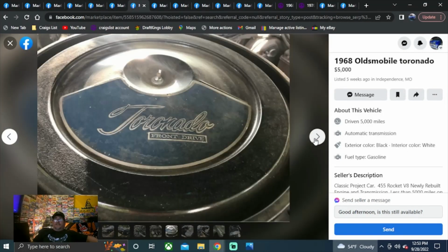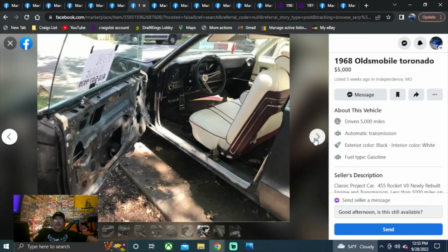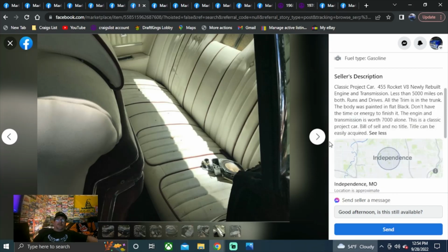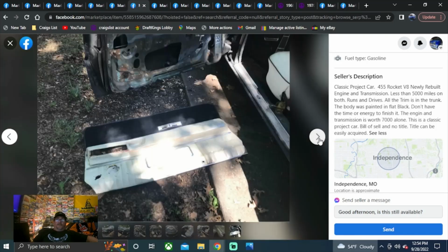Yeah, the engine looks real clean. It's gonna be a 455 Rocket V8, newly rebuilt engine and transmission, less than 5,000 miles. Runs and drives, all the trims in the trunk. Body was painted flat black. I still don't know about the interior.